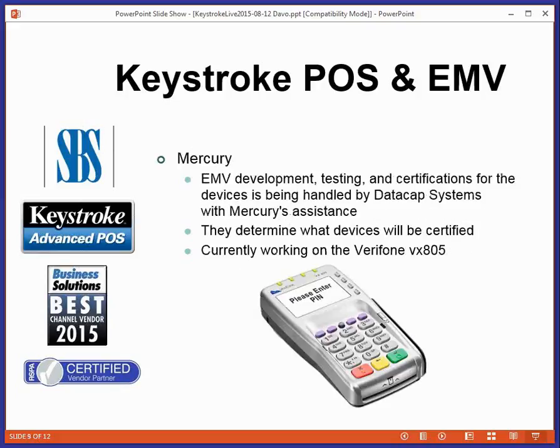The other thing, and I'm going to go back a slide there, if you see the VX805, it's a very inexpensive device. I think you can buy it from Mercury for under $250. It's got a card swipe and a dipper, the slot for the EMV, and a pin pad, but it doesn't have a signature capture.